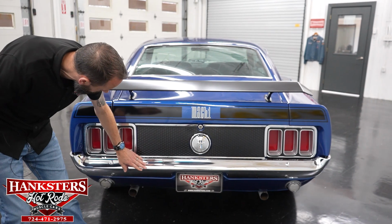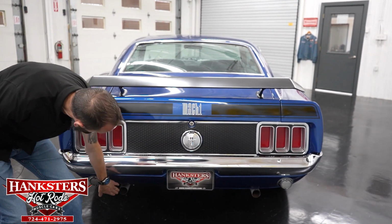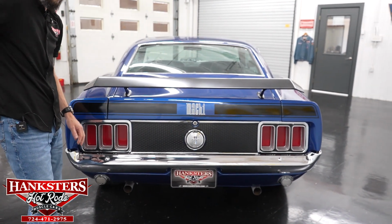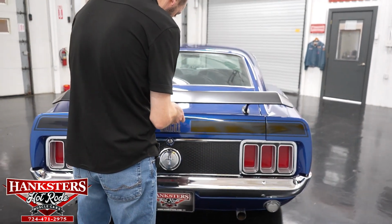The bumper chrome is really nice. It's hard to even find a scratch on the chrome. Very, very nice. Of course, down here, we got our dual exhaust sticking out there as well. What I'm going to do now is open up the trunk, and we'll go over everything in here.